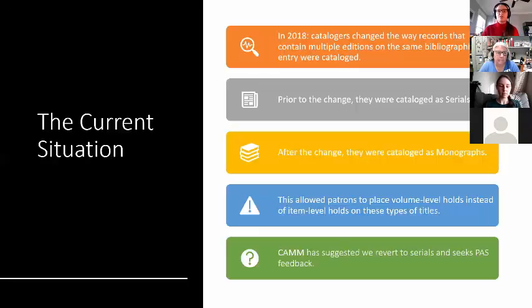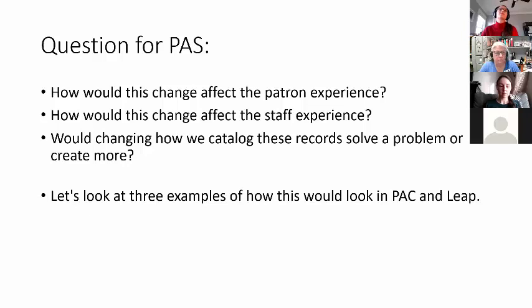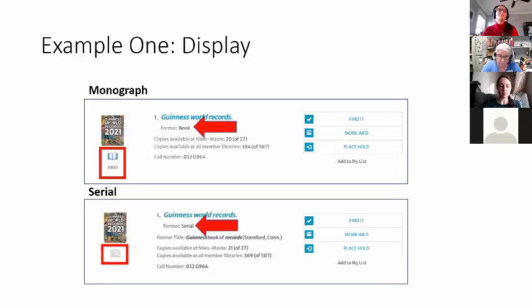If we were to revert back to serials, how would this affect the patron experience? How would this change affect the staff experience? And would changing how we catalog these records solve a problem or create more? We'll take a look at 3 examples of how this would look in PAC and how this would look in LEAP.